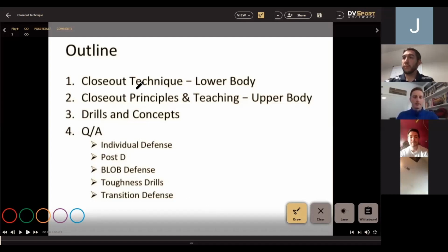First, the closeout technique, focused mainly on the lower body, how it's going to be most effective to cover the distance going from off to on ball. Then going into the principles and teaching, which is really going to guide the importance and what we're going to do with the upper body during our closeouts. And then finally, the drills and concepts to best implement these habits and principles in our players.